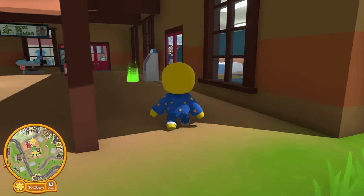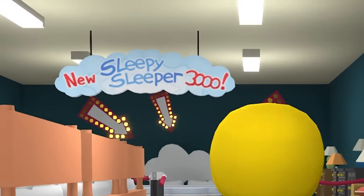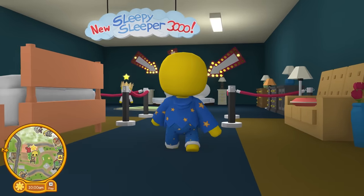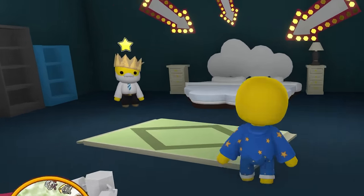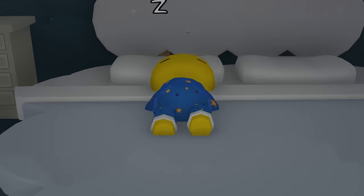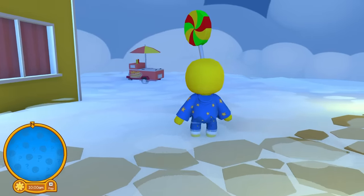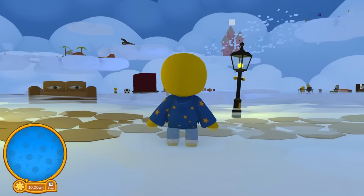And here we are at the furniture store, where the Sleepy Sleeper 3000 is. I kind of want one of these in my house. Look how comfortable that is. Hi, can I hop in this bed and go to the dreamland? Oh, here we go. All right, oh man, look at this. We're back. Hi, how's it going? So there are secrets here that we missed.